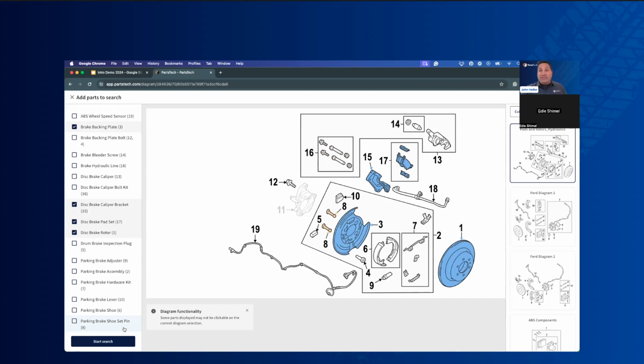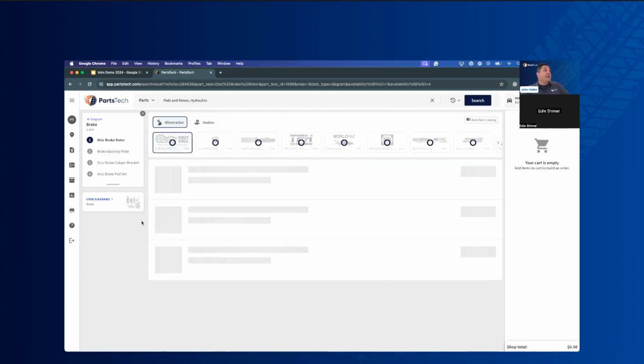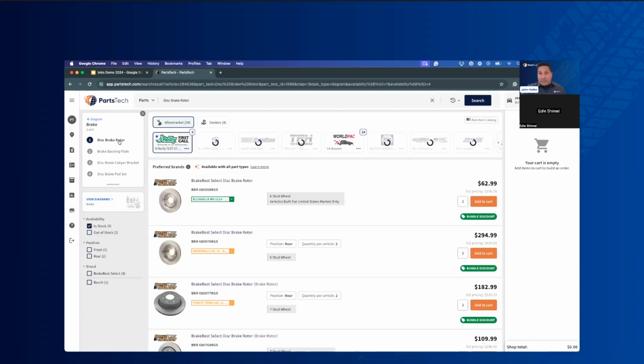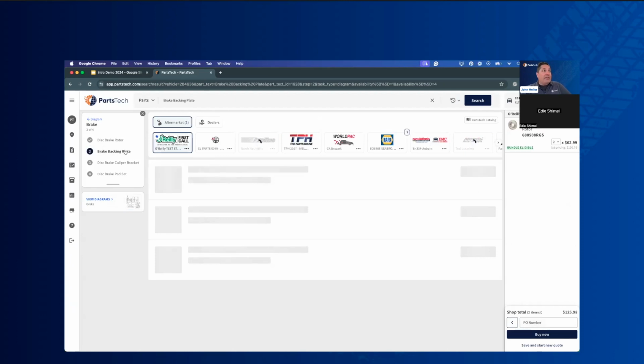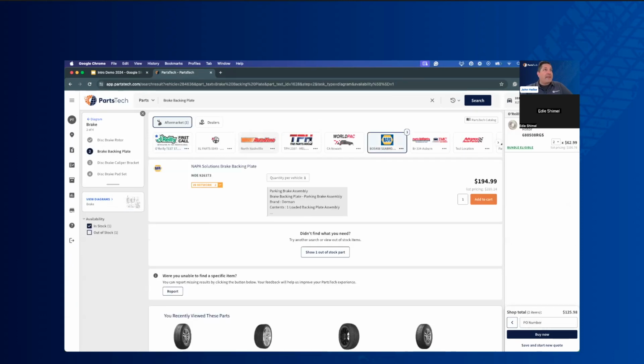So you can come into a diagram, simply click in a matter of seconds everything that you would need there and add those into a queue. And I'm going to hit start search. And now you're going to see that, similar to what I showed you in jobs, we'll take all of those parts that you have selected on that particular brake, and we've started now a sequential job search for you. So same thing. I'm going to come in here now, add that to my cart, and it's going to move on automatically to the next part in that list.